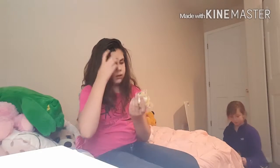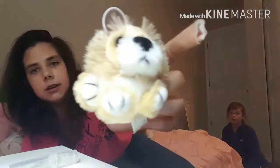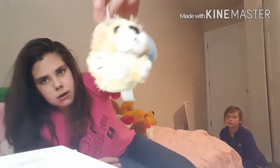And then I have this bat thing. And it velcros like that. It's a little bat. Floppity, floppity, floppity. Okay. And then I have this like lion kind of thing. I don't know where I got this or what it is, but I have it.